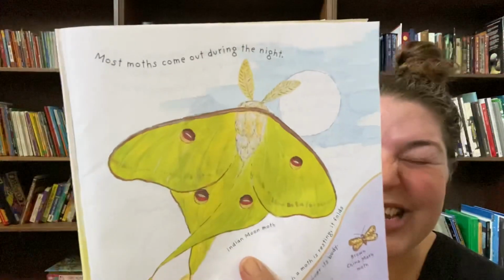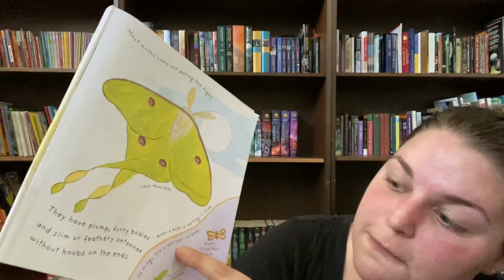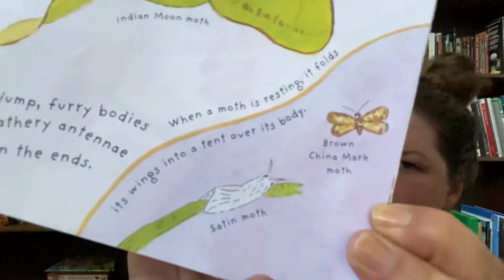Most moths come out during the night. They have plump, furry bodies and slim or feathery antennae without knobs at the end. This is an Indian moon moth. I've seen 2 of these in real life. They're so big. Look at its fat little body and those little furry antennae. When a moth is resting, it folds its wings to tent over its body. This is a satin moth, and this is a brown China mark moth. I don't think we have those here.